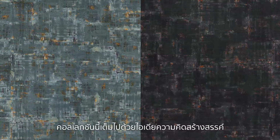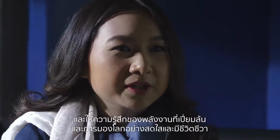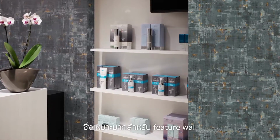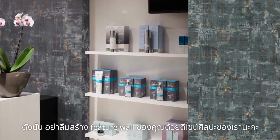This collection is full of creativity. It brings a feeling of energy and optimism. This is very good for a feature wall. So please create your feature wall with our art.